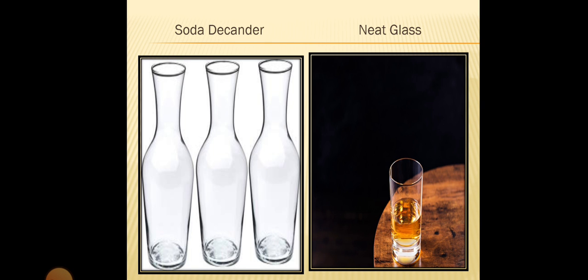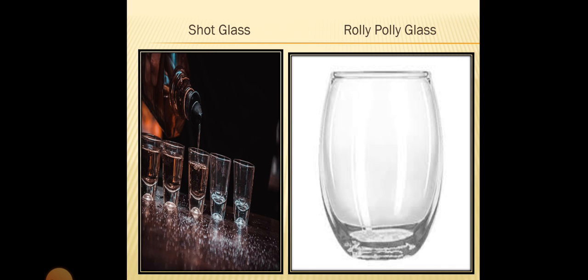Soda decanter and neat glass. The soda decanter is used to serve soda. The neat glass is used to serve neat drinks. Neat drinks means without any combination. In neat glasses, the alcohols are served. Next one is the shot glass. The shot glass is also similar to the neat glass. The roly-poly glass is a glass which is used to serve the Bloody Mary cocktail.